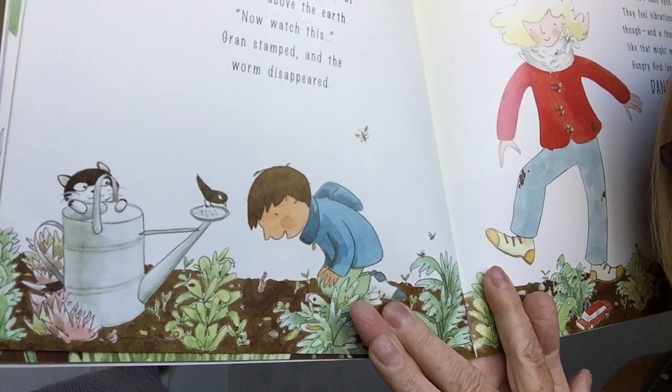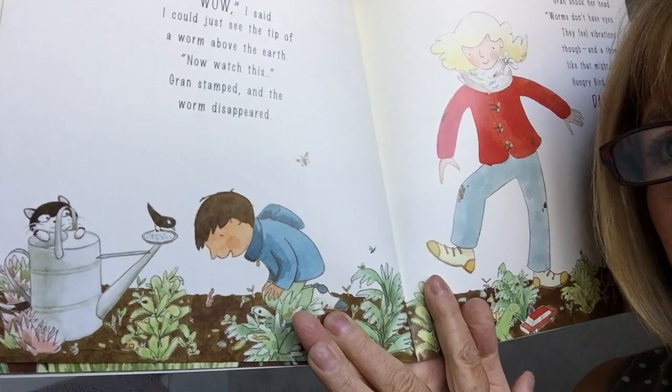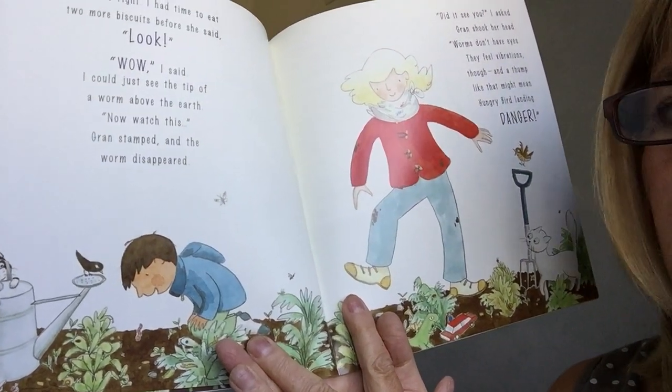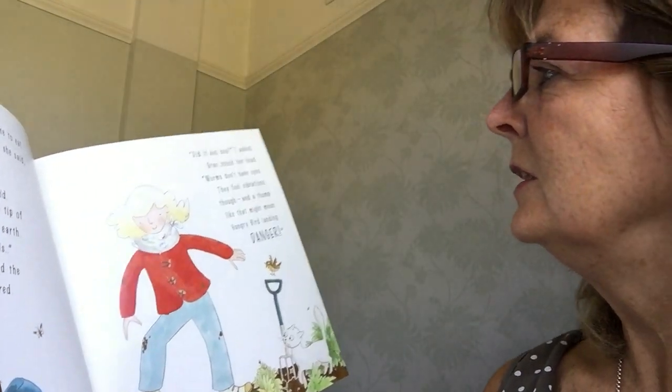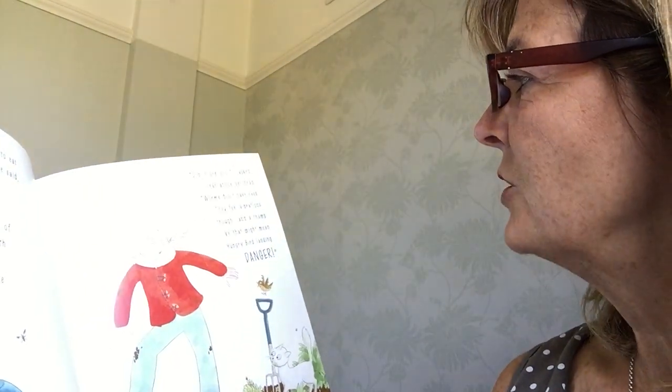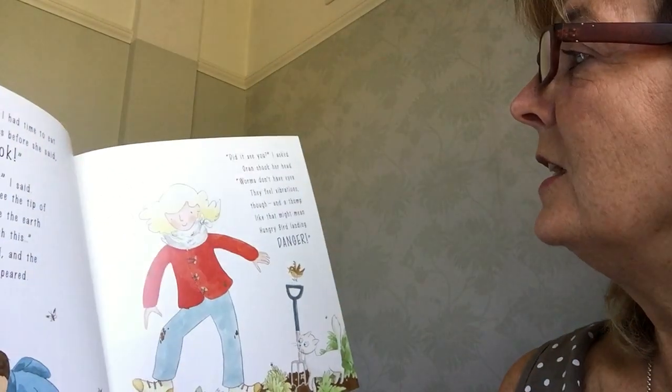Oh, gosh, be careful. Look who's on that watering can. That bird would be in there like a flash, I think, to eat that worm if it gets a chance. But Gran stamped on the ground. Did you see? I asked. Gran shook her head. Worms don't have eyes.